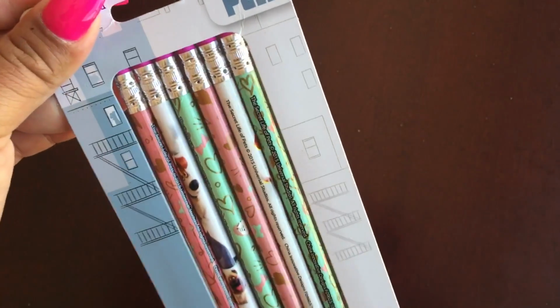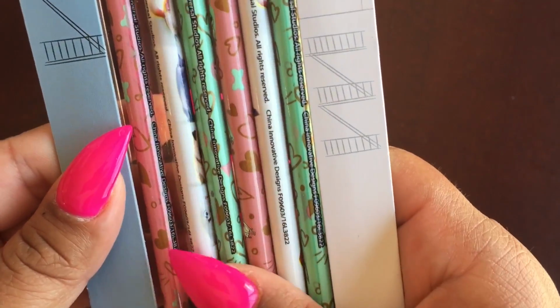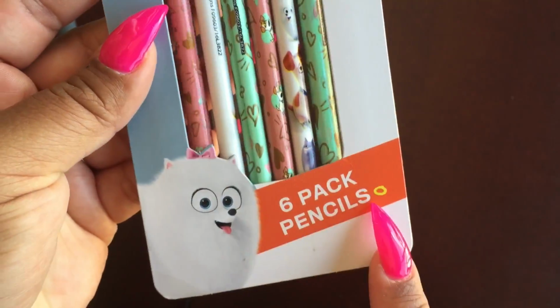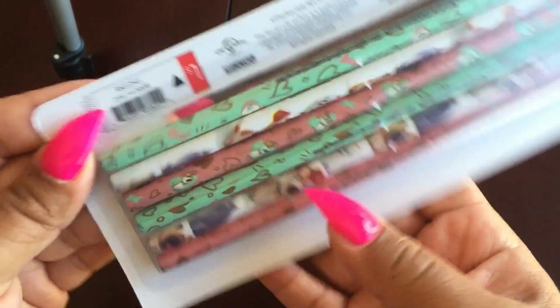And then I got me some pencils. These are for me. These are the Secret Life of Pets. They're so cute. Let me show you. There they are. The pets are just so cute. Six pack pencils, so cute. These were $1 too. $1 for cute pencils. I'm taking these for sure.